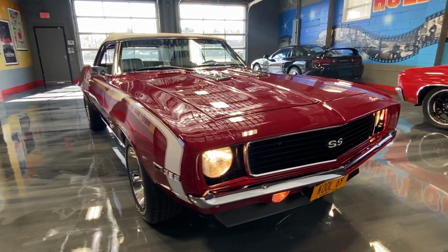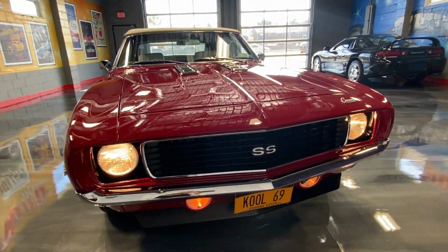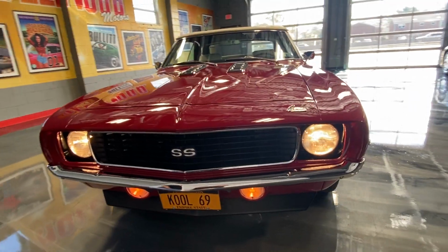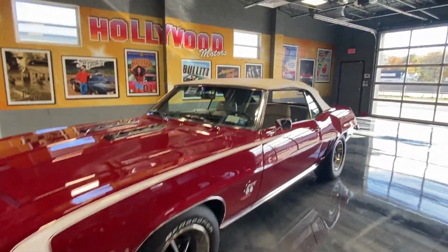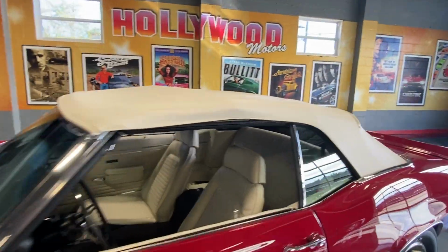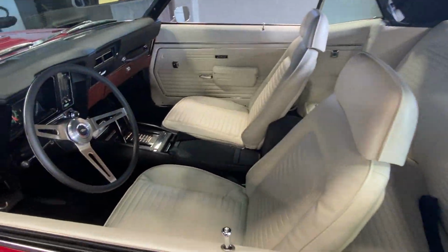RS headlights, SS hood, it's just absolutely stunning all around. I don't think you'll find a nicer one anywhere. Look at the top. There's only about 300 miles on the entire restoration.